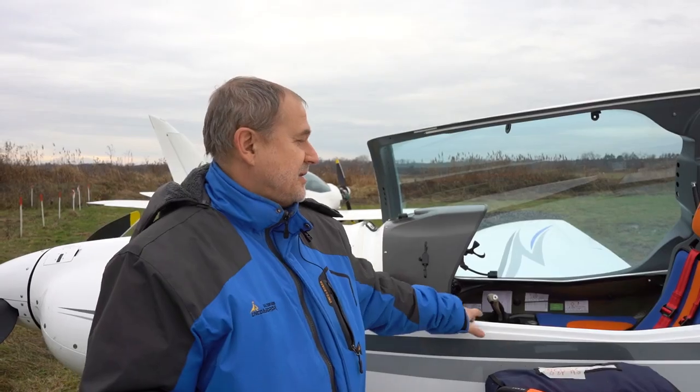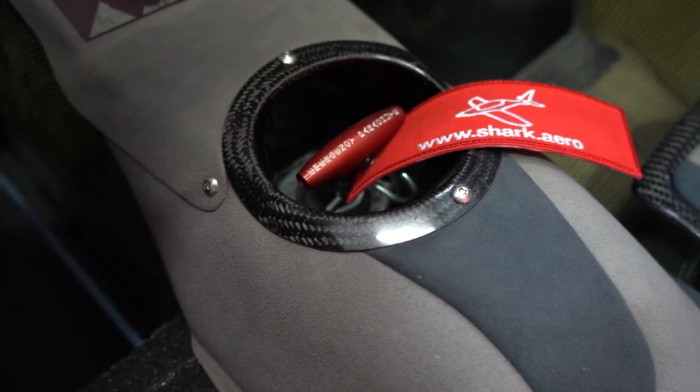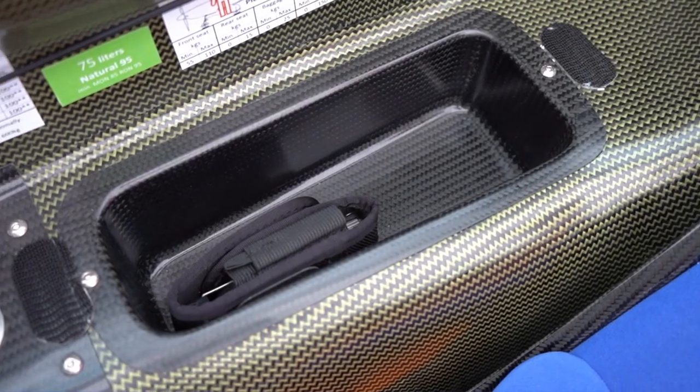We have two independent handles, one on the front seat and one on the rear seat, so even in case of incapacity of the pilot, the passenger can activate the parachute. We had one aircraft and life saved on a Shark with a parachute when a passenger installed a different type of propeller. It broke in flight. He had no place for an outlanding, was over the forest, so he activated the parachute. The aircraft is flying again after repair, so it worked very well.